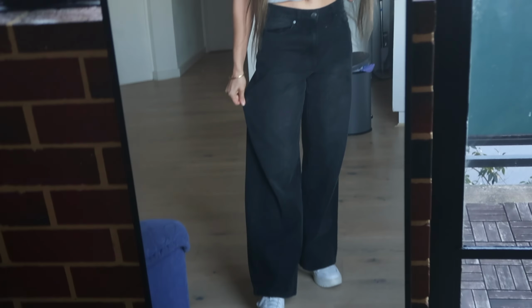This is my fit. I was gonna do trackies, but I was like, you know what, I'll do jeans, I'll look cute, I'll look presentable. It is also the middle of winter and freezing cold. So of course I will be putting on my LSKD jumper that I have been living in, if you guys have been watching my vlogs recently.